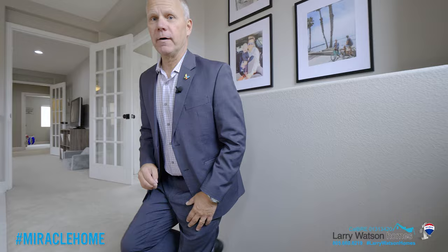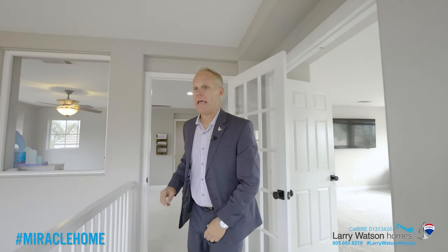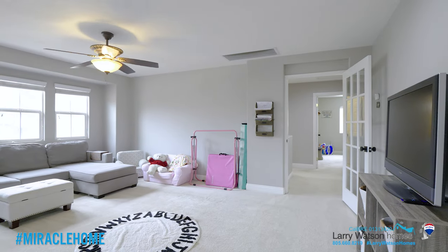Upstairs here, you're gonna find three guest rooms, the primary suite with fantastic views, and this massive loft.